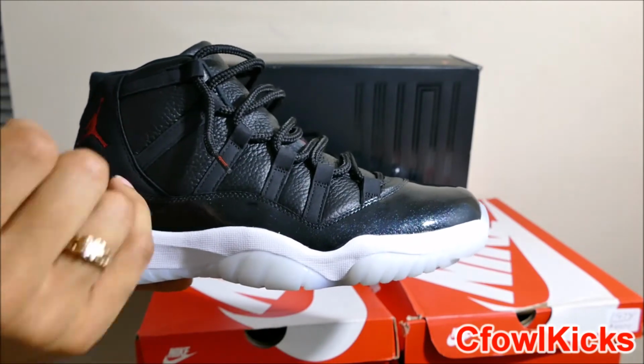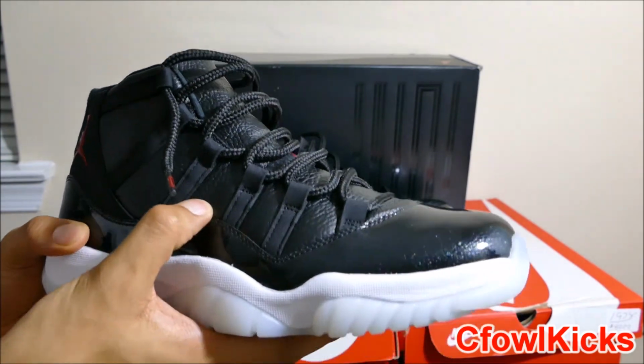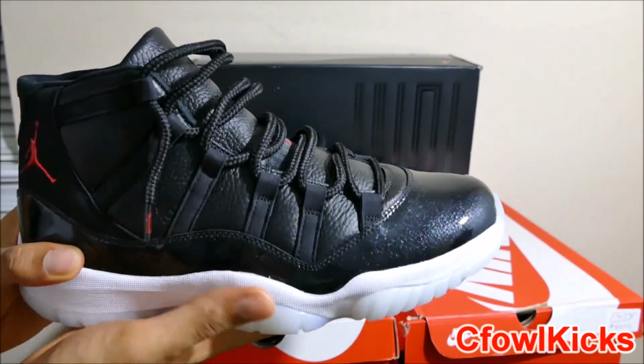As you can see, the top half of the shoe is majority tumbled leather. And I'll say the leather is pretty much equivalent to the leathers that came on the Oreo 4s that released earlier this year.